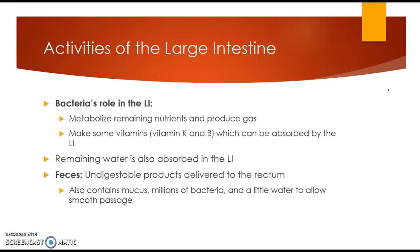This is where we also absorb water. We absorb water in the large intestine, and that's why if you have some sort of intestinal issue and you're going to the bathroom and it's liquid, we've all been there, that means you're not absorbing any water, which can be really dangerous, and you can get really dehydrated when you have really bad diarrhea for a long period of time. And this is why, because you're really not absorbing any water at all.